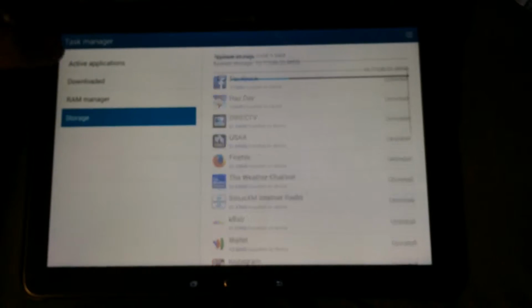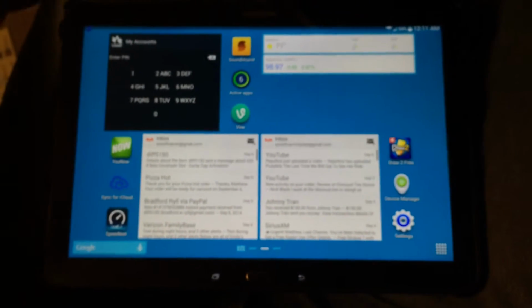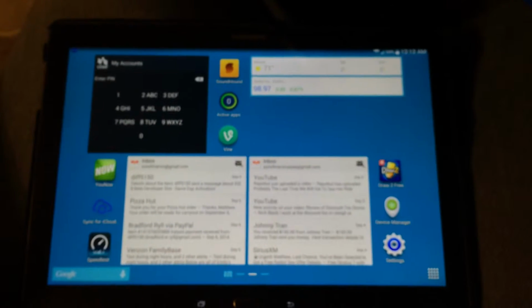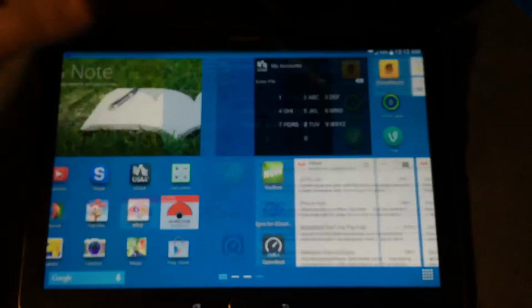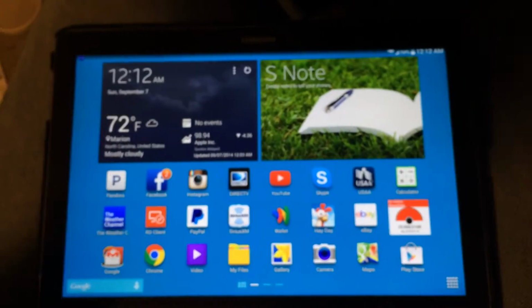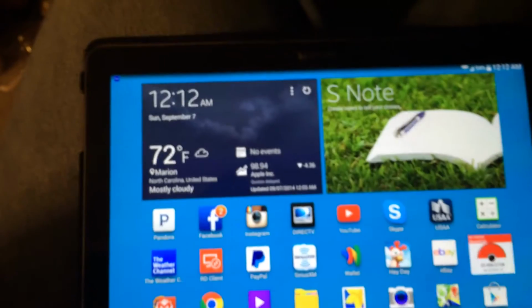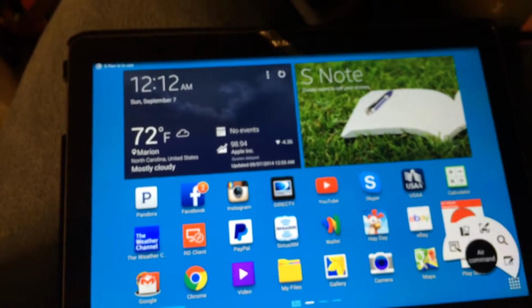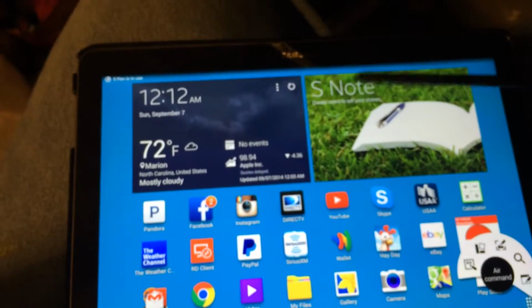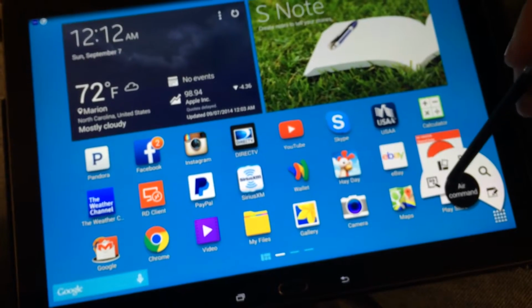So, there's just a few things. Last time I tried to review an Android device, I gave it a bad rating because I couldn't stand it. It was just so hard to understand, things that just come up that you don't even, it's just, why is this so hard? Why is this so annoying? This should just work.